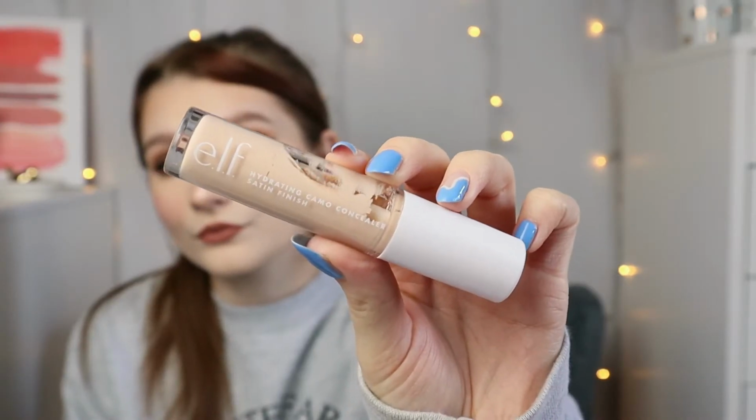This has been my go-to ever since I bought it. I've already gone through a whole one of these, and I think about a third of this one, and I love it. I love it so much. I probably started using this a little over a year ago, and I have not stopped. This is pretty much my everyday concealer. Now I'm just kind of trading back and forth between the two.